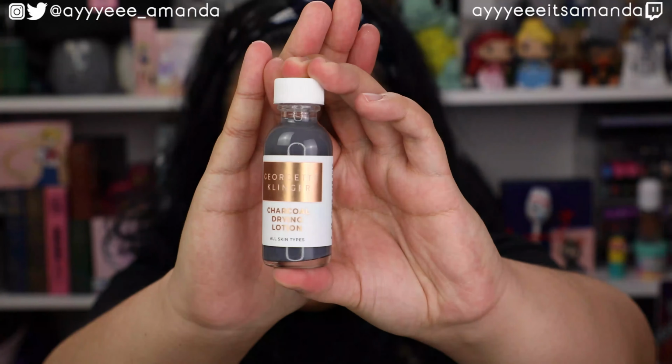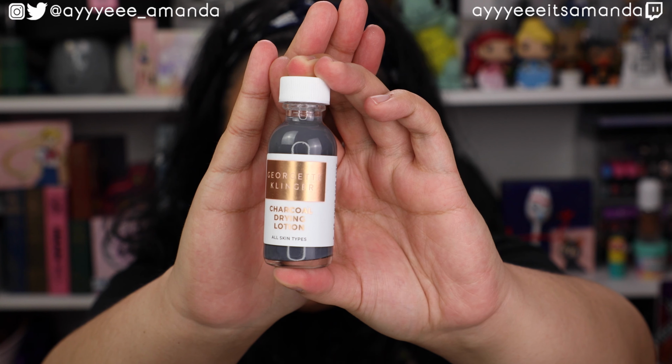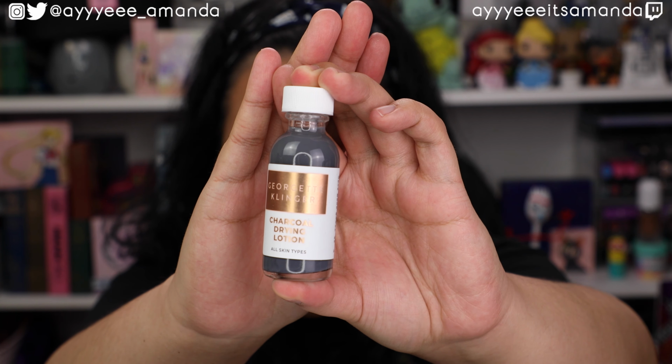That's exciting. Third, we have by Georgette Klinger. This is the charcoal drying lotion, and it retails for $19. I've only tried one other drying lotion, and it was by Mario Badescu, but I believe there was ironically parabens in it, so I stopped using it. So I haven't really explored other options since, and I kind of need more of an option these days.